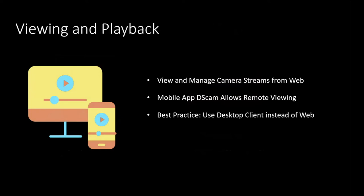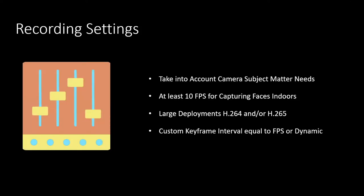You can view and manage them through web browsers: Google Chrome, Microsoft Edge, Internet Explorer. We do have a mobile phone app, so you can monitor your assets anytime, anywhere. And if you have multiple stores, or you have a store and your home, and you want to monitor multiple sites, then you can utilize our desktop client. Moreover, based on your business needs, you can set up multiple streams and different recording schedules. Most of the new cameras now use H.264 or H.265 format, which allows you to reduce the storage needs by up to 50%. So let's take a look.